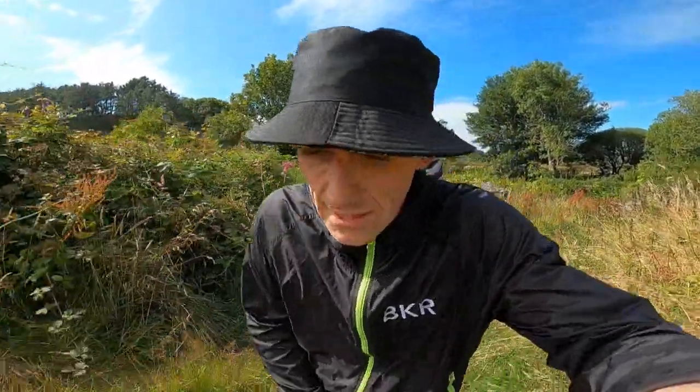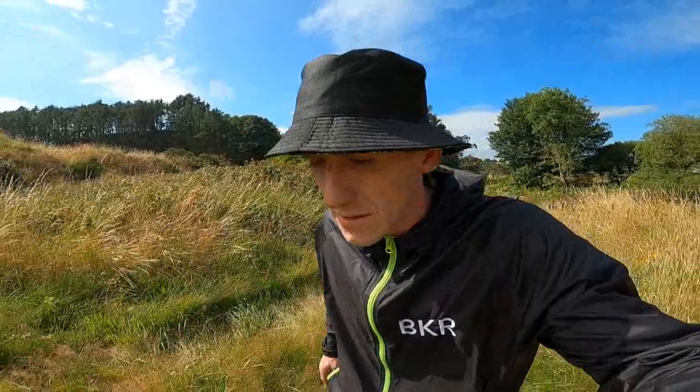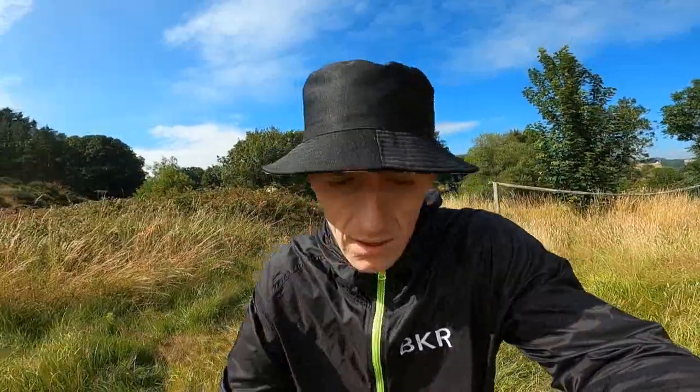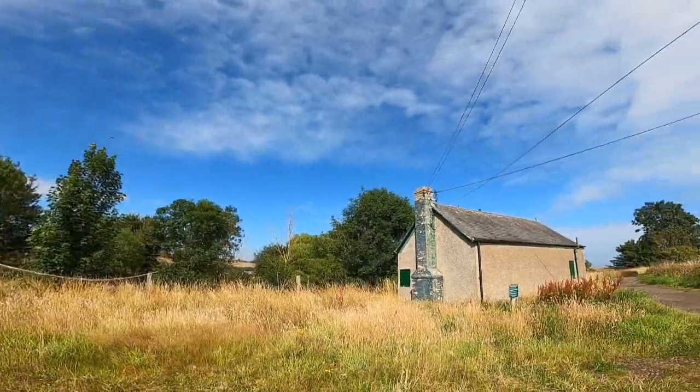If the Germans ever landed on these shores, they would have such a tough time getting onto the land with their equipment. But the thing with this area, that's the reason it's got so many Dragon's Teeth. It's because of the RAF connection in this area. And just look at this wee house sitting here.